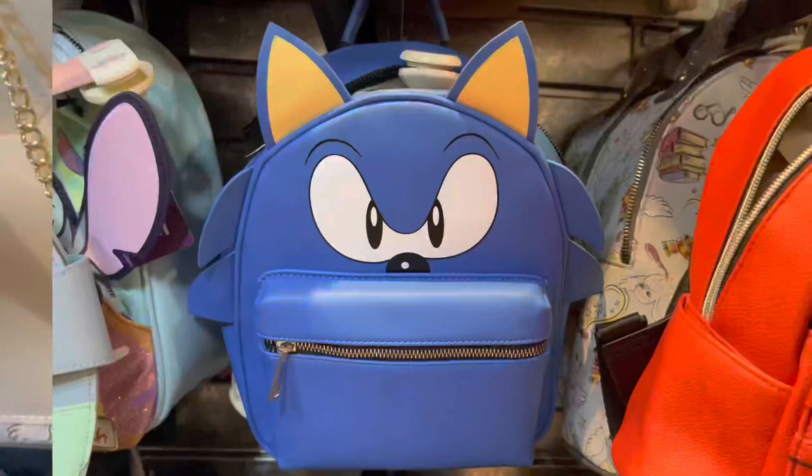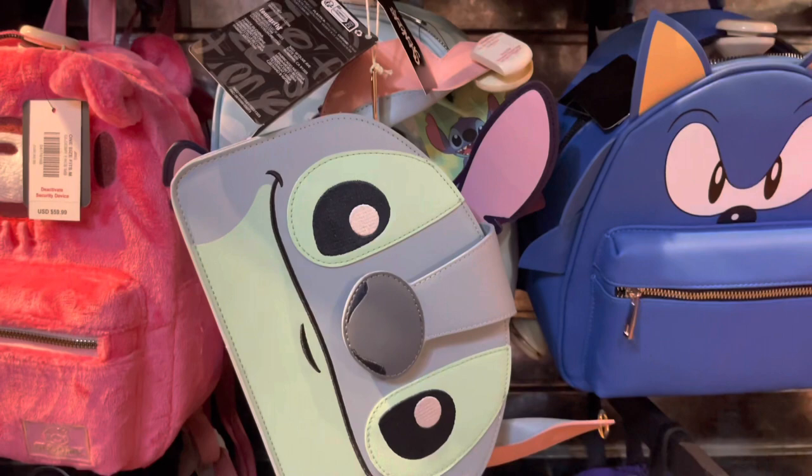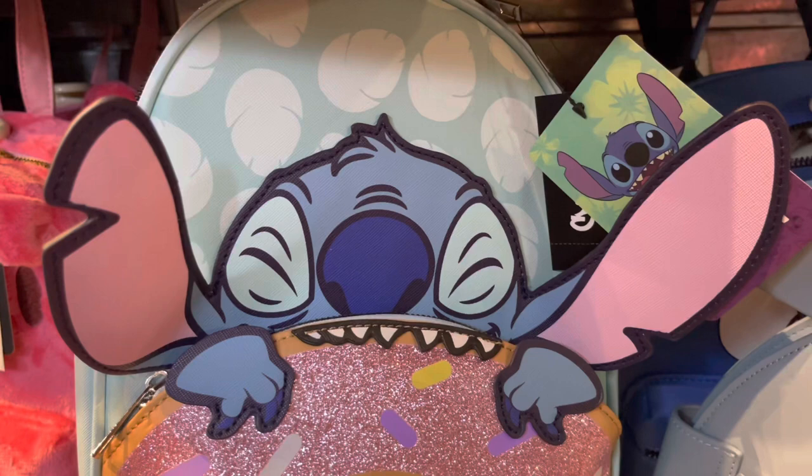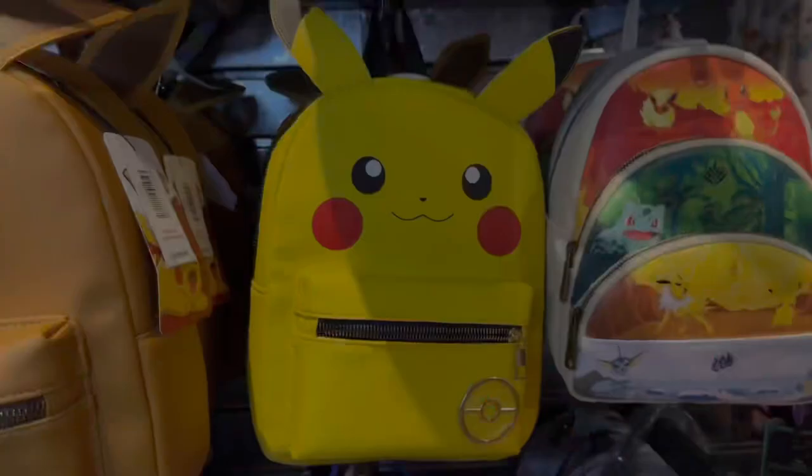Loungefly, we're gonna need a Sonic bag, and I want him to have some type of fur on it. I'm just putting my 2 or 3 cents in there. We have the Stitch crossbody bag, and we have this brand new Stitch bag. I believe it's exclusive to this store. I'm not sure who the company is. If y'all have that information, put it down below in the comment section. There's Stitch biting on this juicy donut. I can go for something sweet right now.